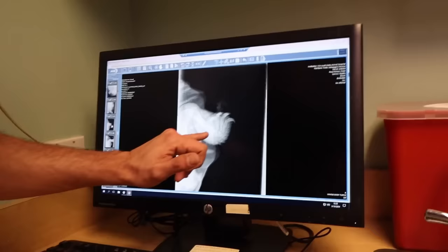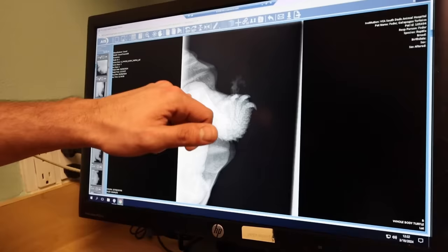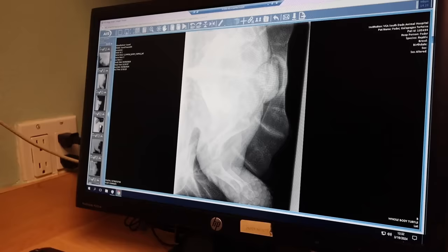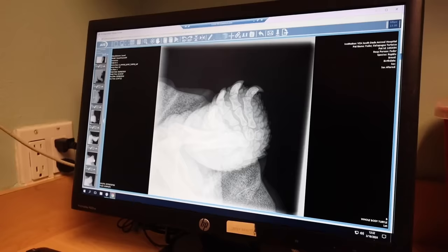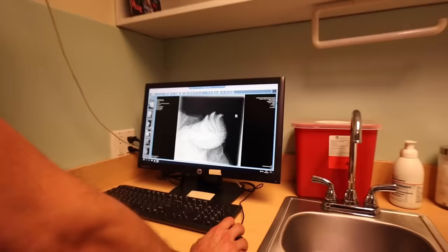It looks pretty good, no fracture. Bone seems perfectly fine. Here we have the attachment to the hip, and everything looks good too. And that's it, pretty much. A bunch of different x-rays, different positions, just to be 100% safe. Get all the toes. Checking the toes, and everything looks pretty good to me. Awesome. So we're just gonna give some painkillers, anti-inflammatories, and with that, she should be fine.